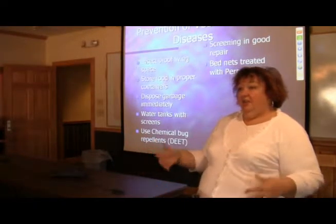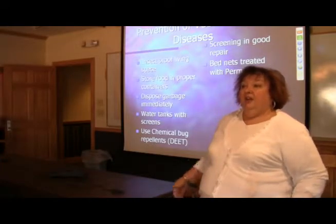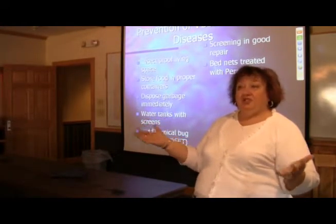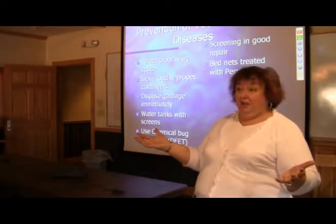Screening should be in good repair so mosquitoes don't get in at night. Bed nets are treated with permethrin. This is what has been happening.